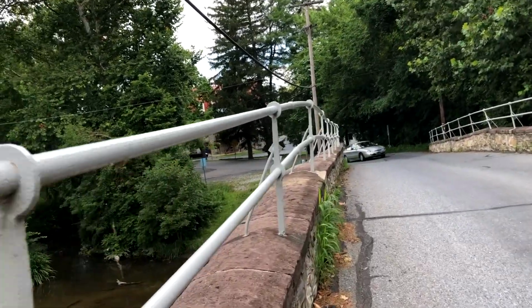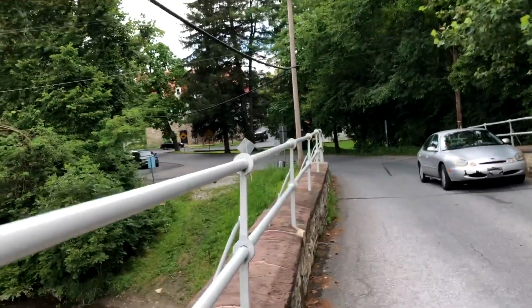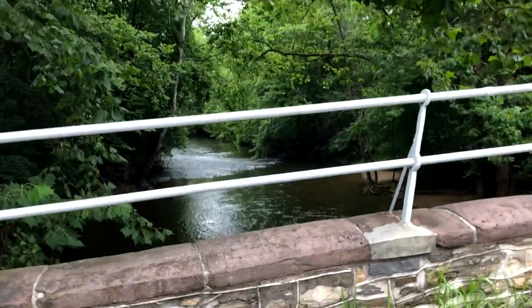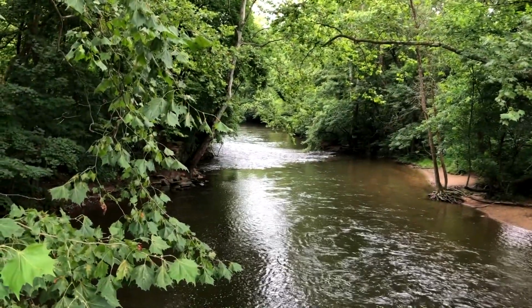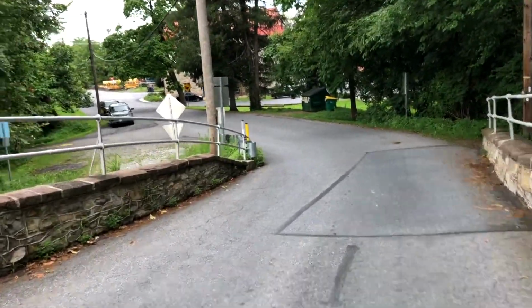Looks like a one-laner. Let's stay kind of close to the side here. Really nice little creek there. And on the other side there's some rapids a little bit. Very pretty. We're headed to town. There's a duck crossing up here. We'll have to be careful not to step on any ducks.